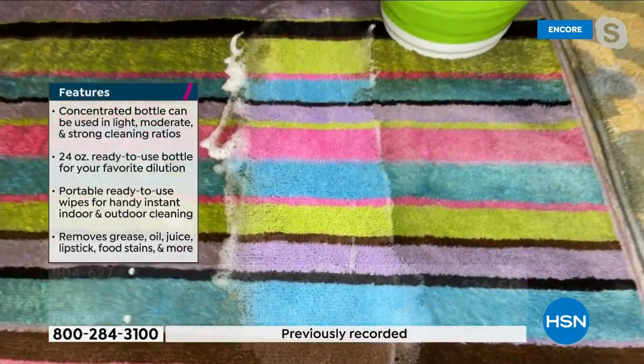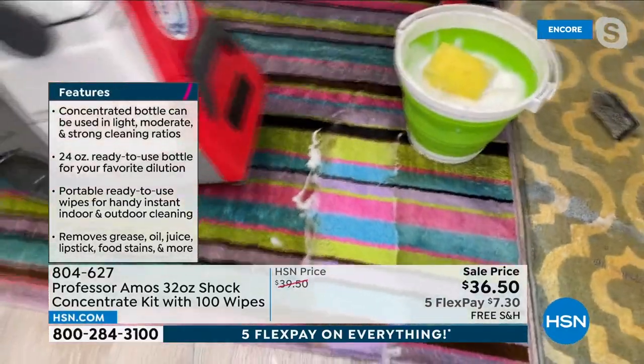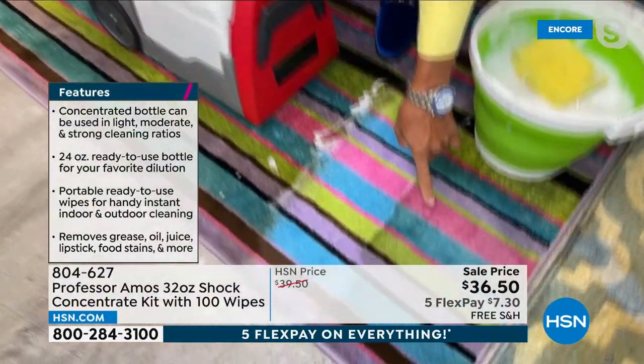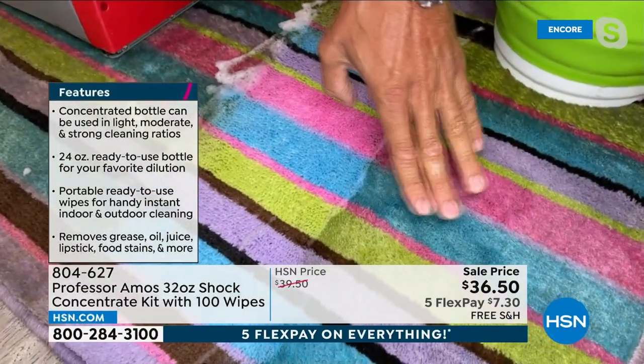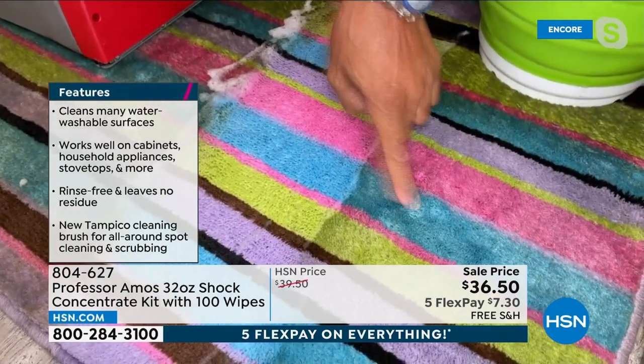Now, the way... Go ahead. I was going to say the other product actually just attracts more dirt, right? Because it's sticky. You're not actually breaking down the stain, you're kind of just rubbing it in, right? That's right. It leaves that sticky residue. So in a week's time, that spot comes back, but it comes back even darker.